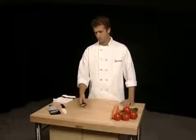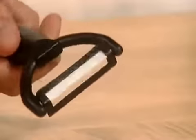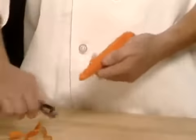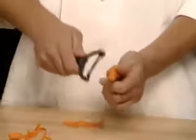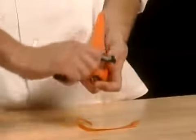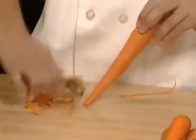Let's move on to the peeler. The blade is made from the same advanced ceramic as the knife. You can adjust your technique to what's comfortable, peeling away from you or towards you. See how smoothly the peeler glides right through the skin? This tool will make what was once considered a tedious chore a quick and simple task, and it's dishwasher safe.